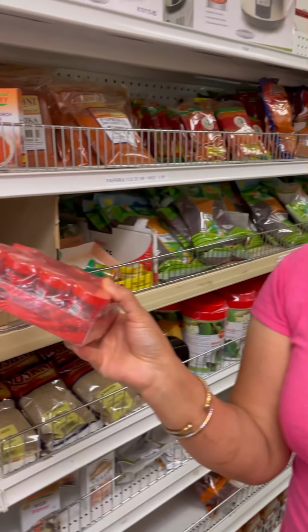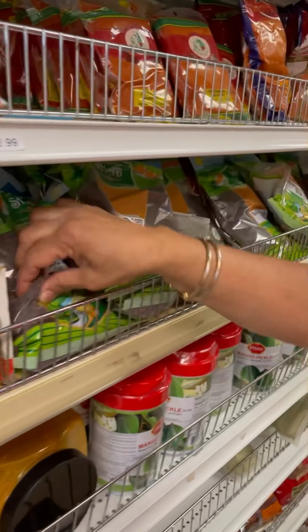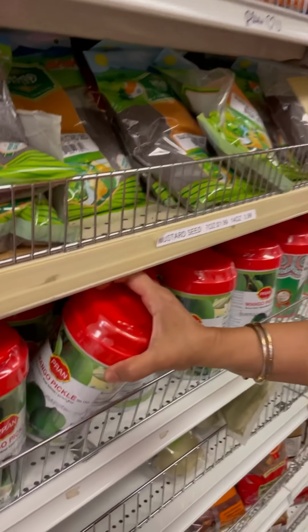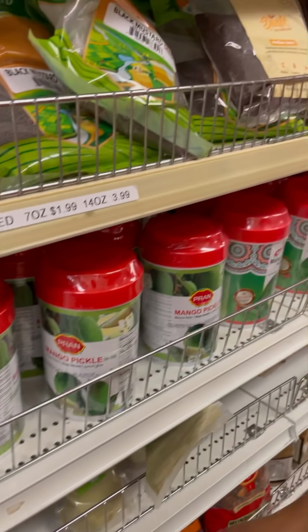Sometimes they don't have the saffron threads, so they will use the red food coloring, green food coloring. Black mustard seeds. I use this a lot in my cooking. You will see that. And here we have mango pickle. Mango in that nice little spicy sauce. That will give you a nice taste when you eat it with your food.